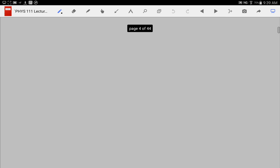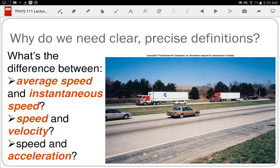Okay, so let's go to the clicker questions. Now I feel really stupid. Yep, feel really stupid. We do have some definitions here before the clicker questions. I thought they were right there.